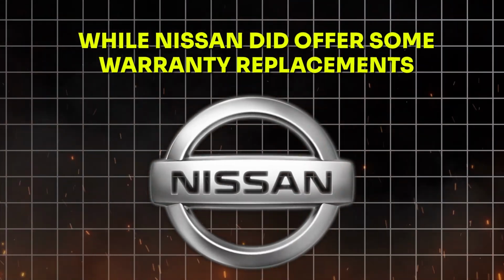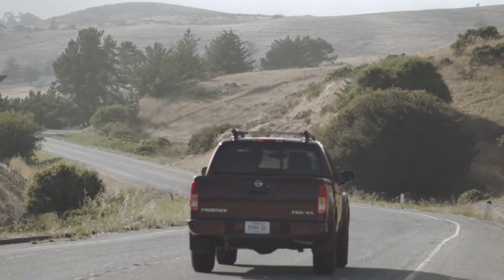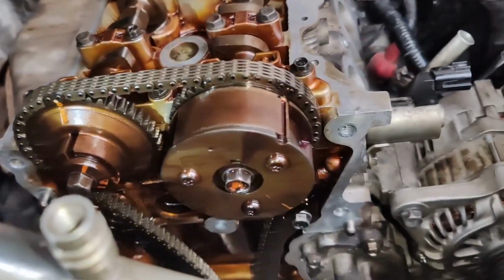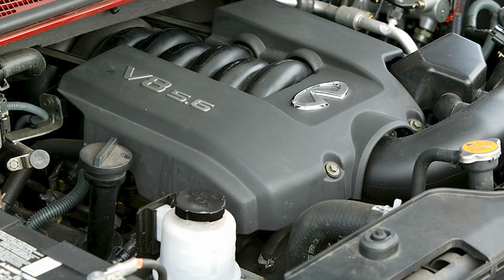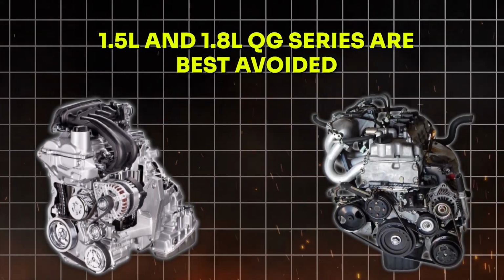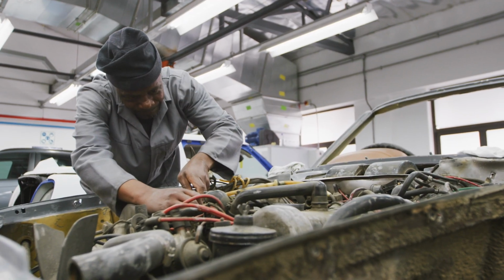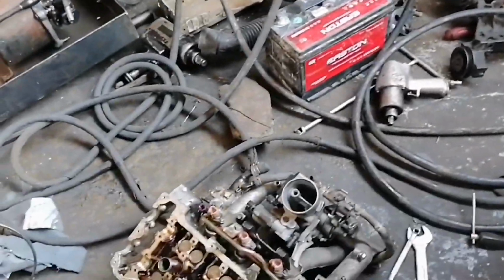While Nissan did offer some warranty replacements, many owners were left to deal with the expensive consequences of a poorly designed engine. For those looking for a dependable Nissan engine, the 1.5-liter and 1.8-liter QG series are best avoided. With high oil consumption, premature wear, and repair costs that outweigh the car's value, these engines simply don't last.